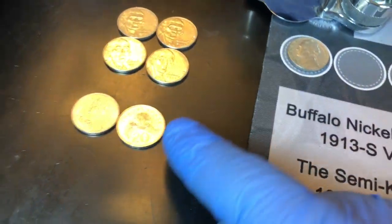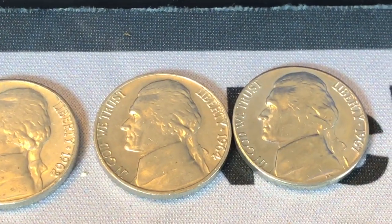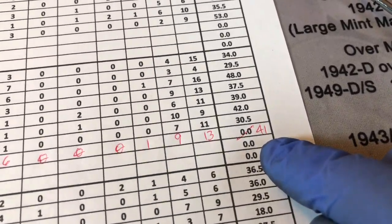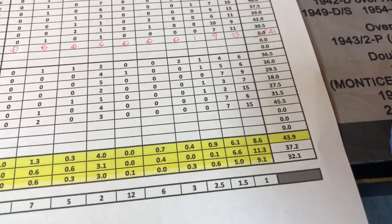They waited till roll 30 to start showing up, and then they showed up with 4 of them. Pretty crazy. And then 2 foreigns. On top of that, 3 nicer circulated nickels I'll probably add to my collection. At the end of the day, I've already plugged it into the stat sheet by hand. 41 points. That's a pretty good box for Chase, and it is better than its average.